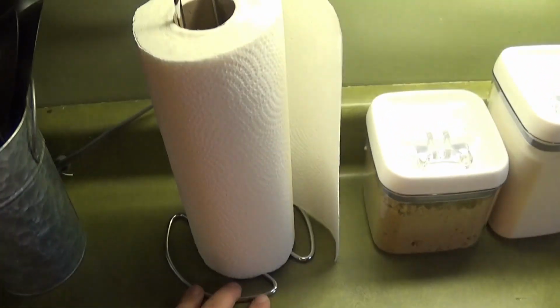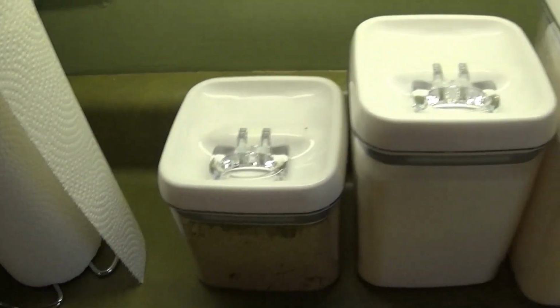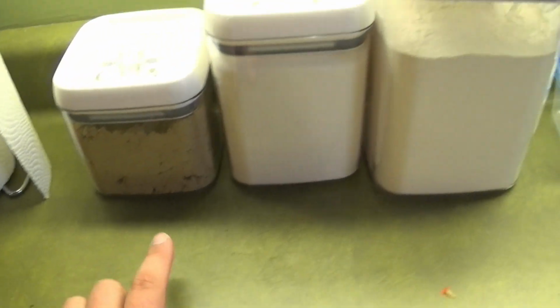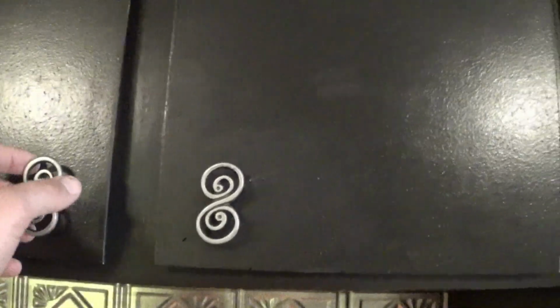Cheap paper towel holder. And we got these from Walmart. These are awesome containers. Brown sugar, flour. Before we get too far, let's do the cabinets at the same time.